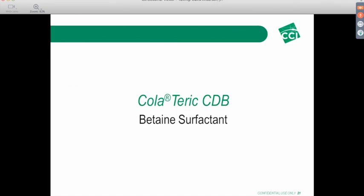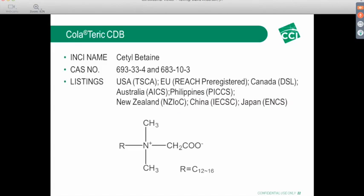Okay. We're going to talk about Colter's CDV. This is a betaine surfactant. We actually had another product similar to this before, but we've reformulated it to make it higher active and get rid of some of the solvents that were in that product. That was Colter CDT. So this is the new product we have, the acetyl betaine.